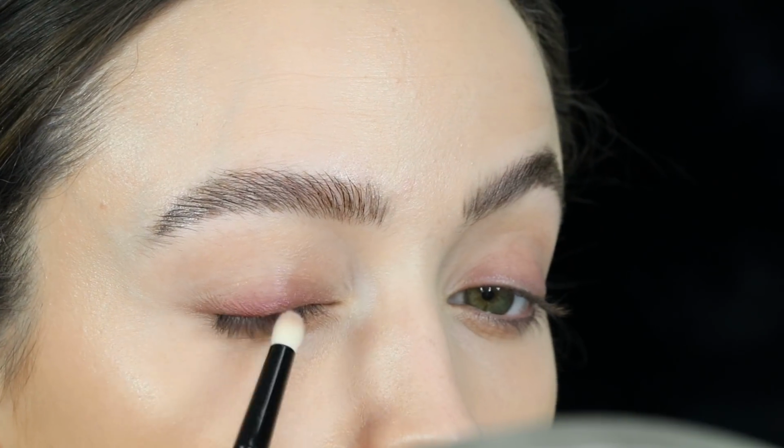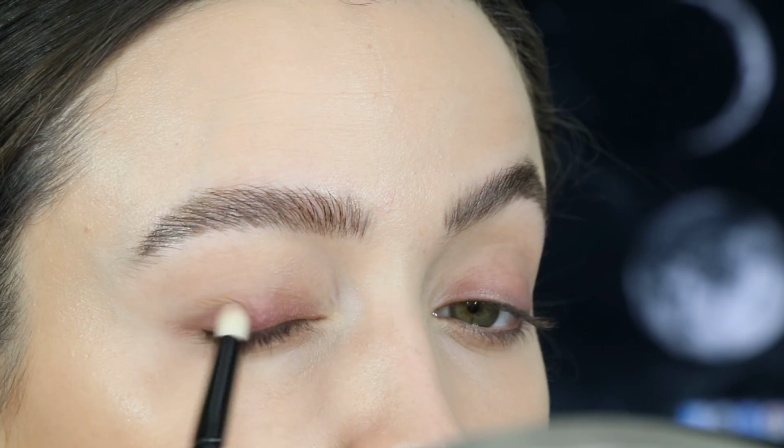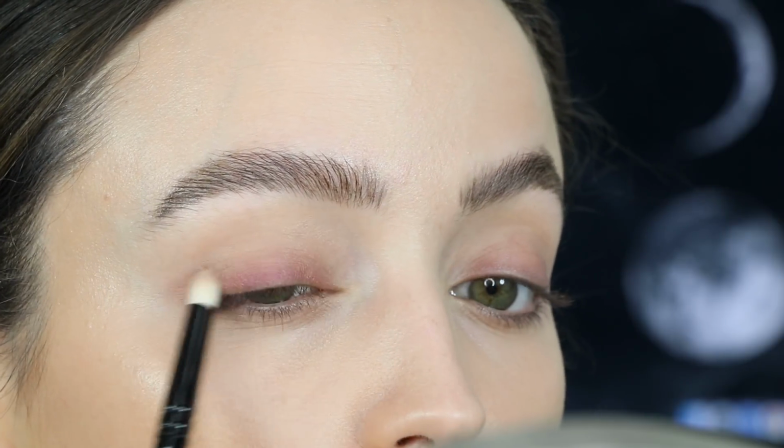I truly have just fallen in love with minimal makeup and the elegance of it. And I know I've always been into minimal makeup, but there's something about a no makeup look with a little bit of shimmer and sparkle and dewiness that's just so luxe and beautiful.